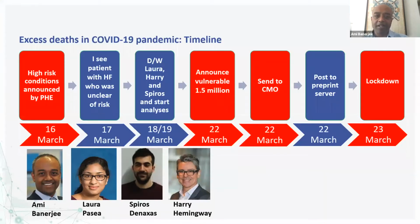So I tell people that I entered lockdown 6 days before the rest of the country. The week before, my university, UCL, like other universities, had released clinical academics to clinical service. And on the 16th of March, the Chief Medical Officer announced a list of high-risk conditions for mortality from COVID, where we should be particularly paying attention to social distancing. The following day, I saw a patient in my heart failure clinic who asked me why I had been telling him for years that he's much fitter than I am, and now he was in a high-risk category. And it's no accolade to be fitter than me, but I wanted to give him some better personalised information.